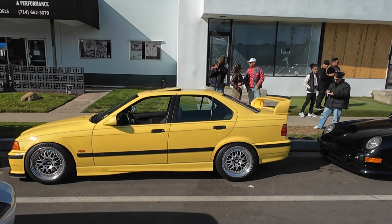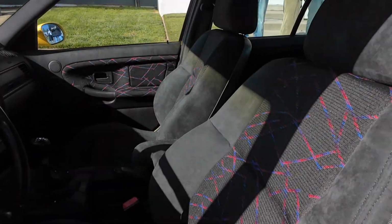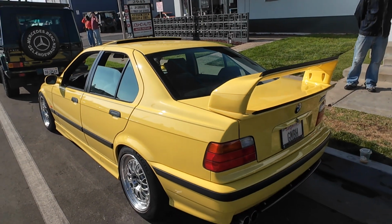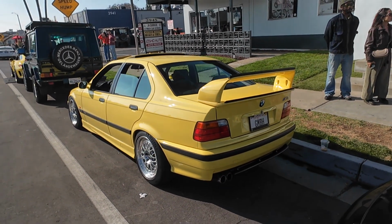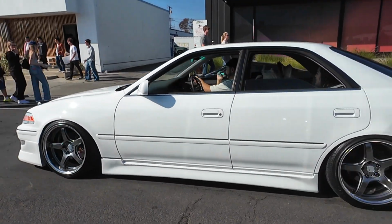And this one, super funky, BBS wheels, and this really cool retro interior on them. So definitely a car that would be on my Euro to-own bucket list for sure. Really sick. JZX rolling through.